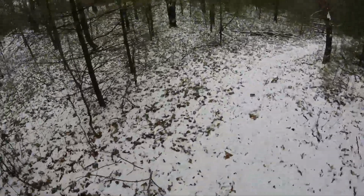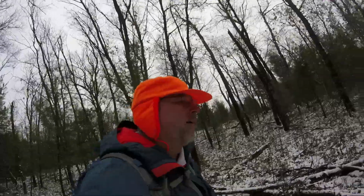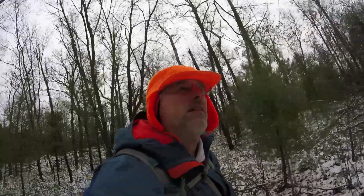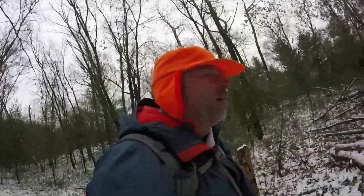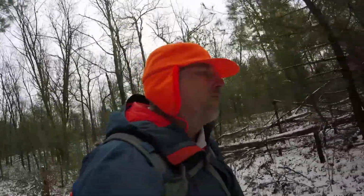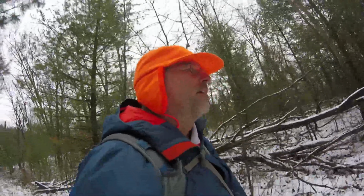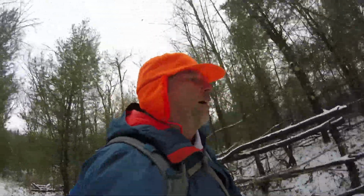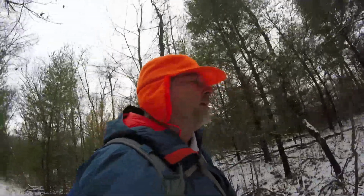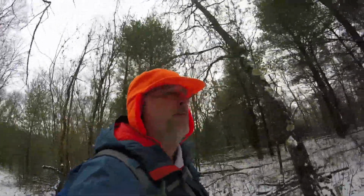So here I am hiking, and we got Dave's footprint on the snow here, and what he was talking about was very interesting, that there's actually 3 different property owners that we're using for this segment. So I'd just like to thank them all for coming together and making this section possible.